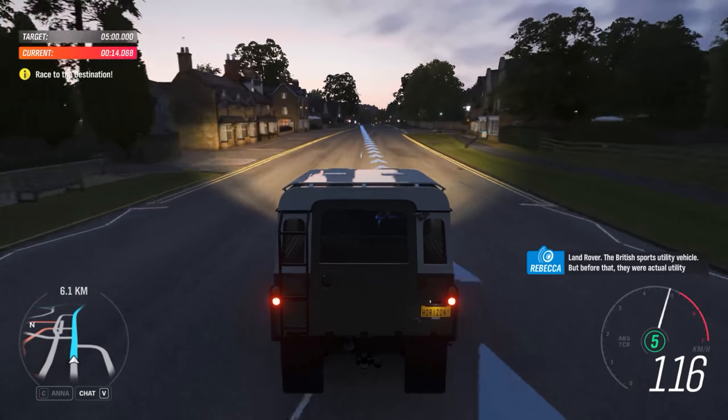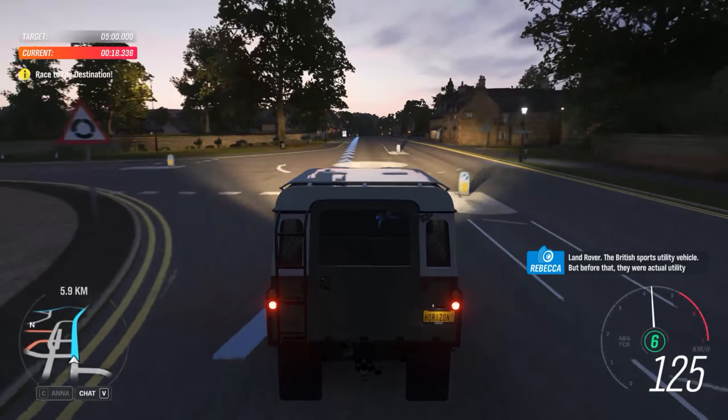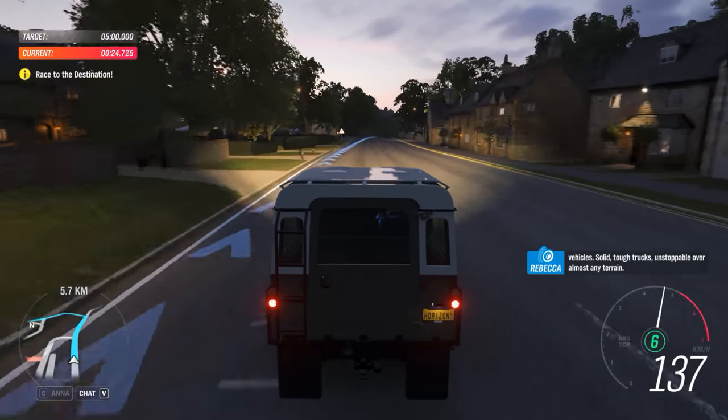Land Rover. The British sports utility vehicle. But before that, they were actual utility vehicles. Solid, tough trucks, unstoppable over almost any terrain.